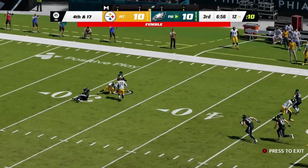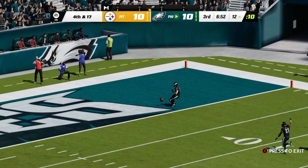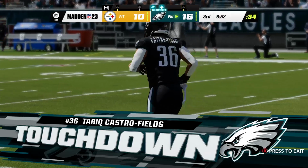Now a hit and a loose football. And now off to the races down the right side. And he's into the end zone. It's a fumble return and an Eagle touchdown.